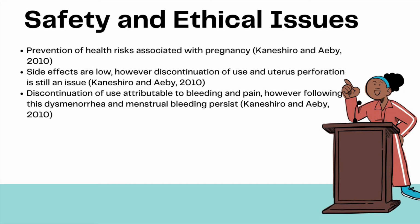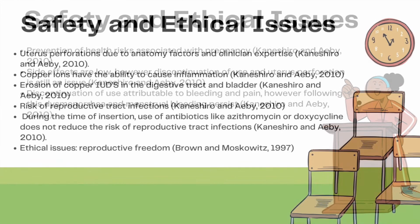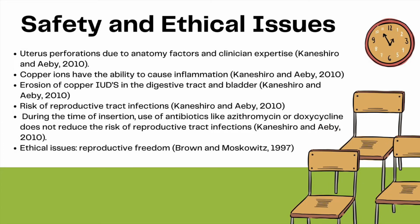There are limited side effects, however, discontinuation of use and perforation are still prevalent. Discontinuation of use usually causes dysmenorrhea and menstrual bleeding. The perforation of the uterus occurs every 1 to 2 per 1,000 insertions. This is typically attributable to anatomy factors and clinician expertise. Initially, the perforations are not recognized during insertion and are usually discovered after a patient presents with pregnancy. In this case, copper IUDs are to be retrieved immediately as copper ions have the ability to cause inflammation, and multiple cases have been reported of the copper IUDs being eroded into the gastrointestinal tract and the bladder.